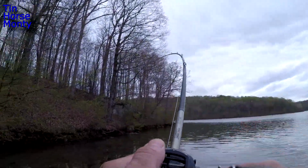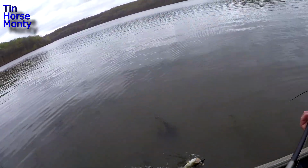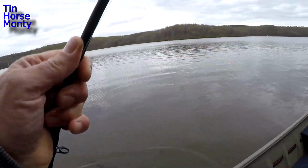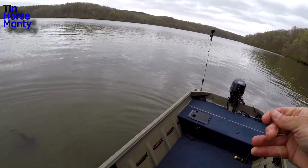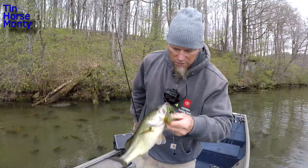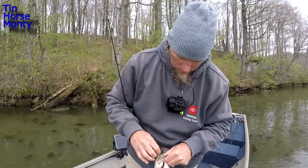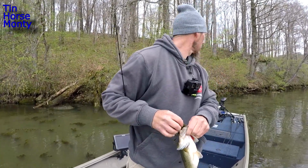There he goes. Backside of that piece of wood. Dang it. There we go. There's definitely a flipping bite going on out here. It's the third one I've caught or hooked or had opportunity to catch.